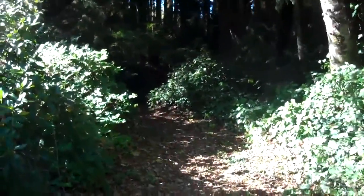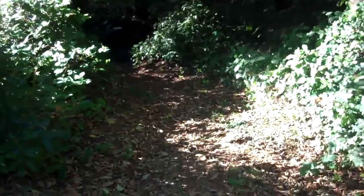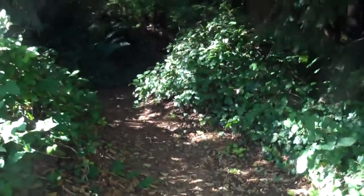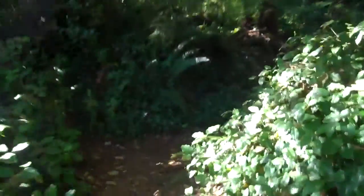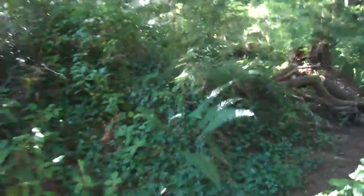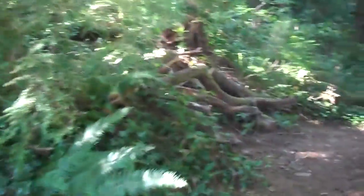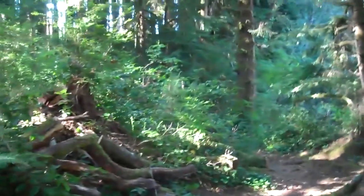Here's one of the other trails around the lake. Pretty well organized. Walk in here a few feet and see what we have. Oh yeah. And then on the south shore of the pond, there's another trail. Trails all the way around this pond area, Spring Lake.